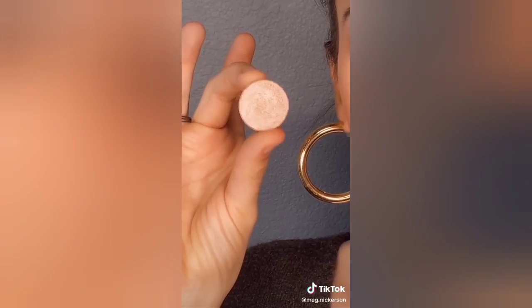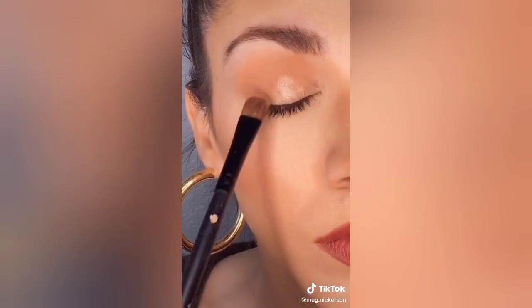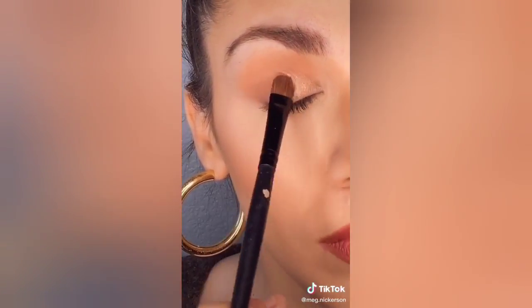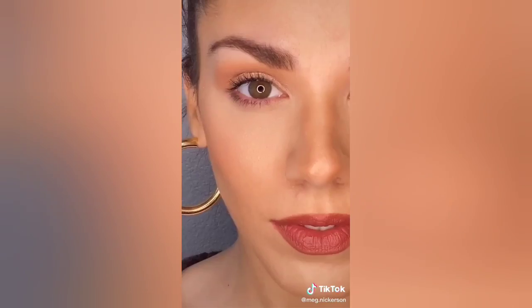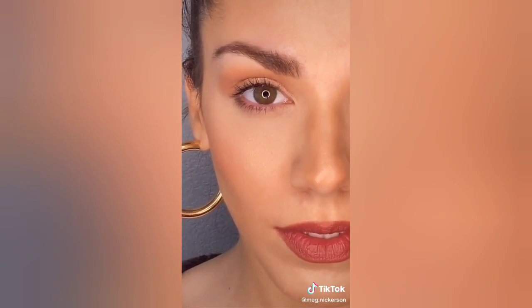Build that up until you're happy with it, and you could even stop here for a simple defined eye look. Or, if you want, take the light shade, shimmery or not, and put this all over your eyelid to add a little bit more brightness. I like to take it into the inner corner too. Again, you could stop after the second step if you wanted.